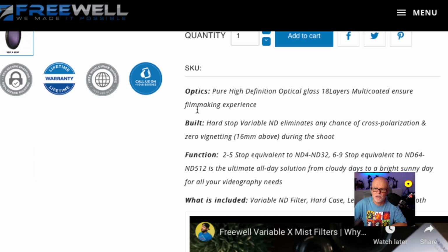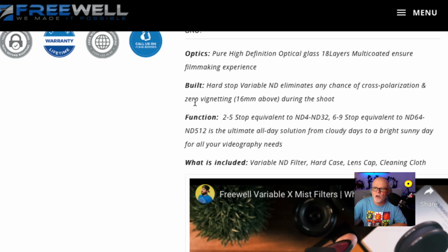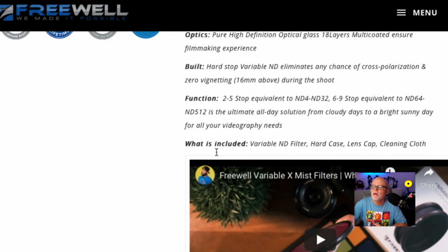It says down here too that there's 18 layers of coating on these filters. It's got a built-in hard stop, and I'll show you what that means in a minute. Any chance of cross polarization and zero vignetting. Now, that's saying because of the hard stop. Also, it's saying there's zero vignetting above 16 millimeters. So if you've got a really wide angle lens, you may get some vignetting. That might be a reason why you could buy a step-up ring and get a larger filter. That would probably stop it from happening.